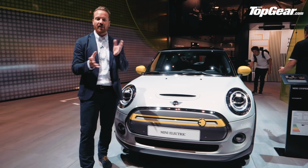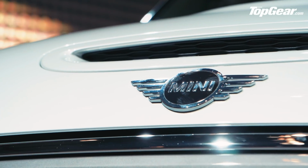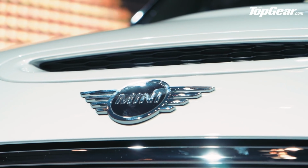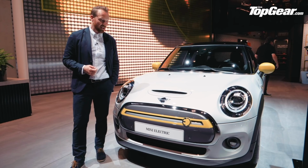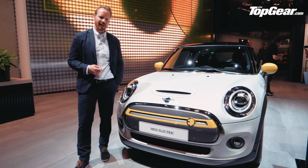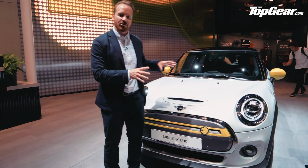£24,400 once you've taken off the government's £3,500 grant, which is quite a lot less than the Honda E. It's less than the E208, the Peugeot. Yeah, quite a good deal that. A bargain, which I didn't think I'd say about a Mini. But this car is going to be the story of the show, I feel.